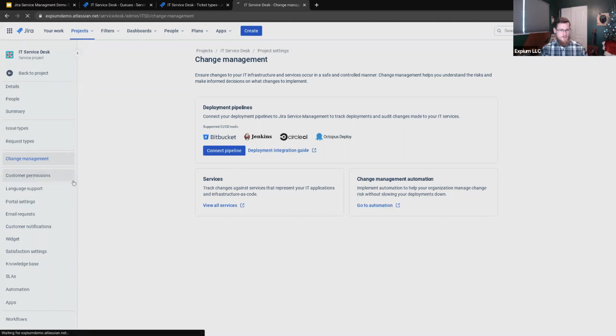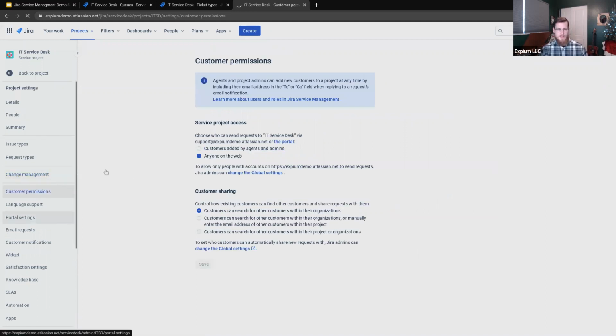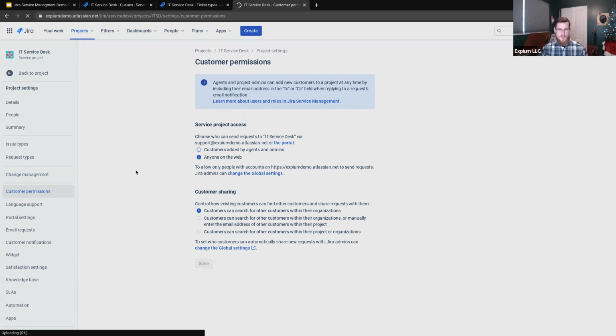Below that, we've got some specific customer permissions. This allows us to determine who can send requests in, and whether it's anybody on the web, which makes that portal completely public, or we can go ahead and lock that down to customers added by agents and admins. So in this case, only customers in those specific organizations or added to this portal will be able to access our service desk, which is what we usually want.